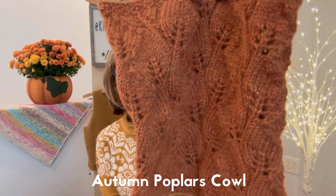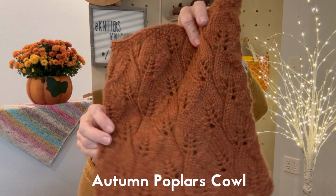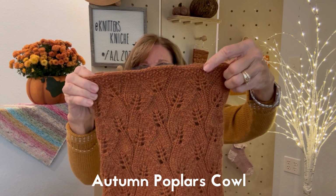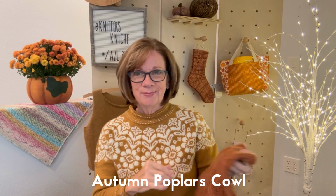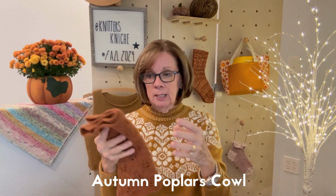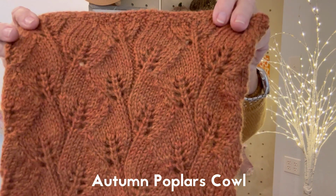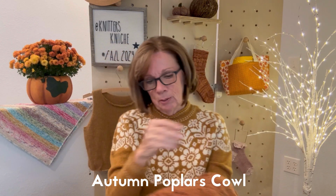I would highly recommend this. It was a quick knit. It is charted. So of course you're going to have the words telling you, but when you get into the lace, it's all charted. So it's beautiful. Love that so much. Oh, the color. Let me tell you, if you have no problem with Knit Picks Wool of the Andes, the color is called Persimmon. Persimmon, yeah, isn't that beautiful?